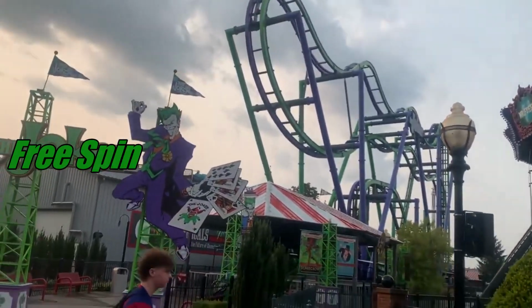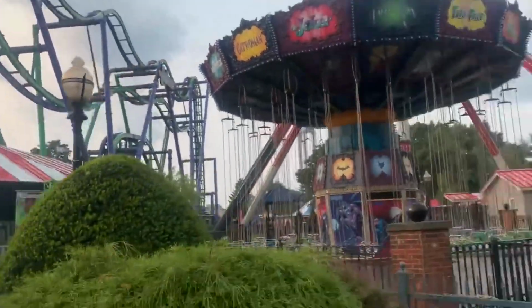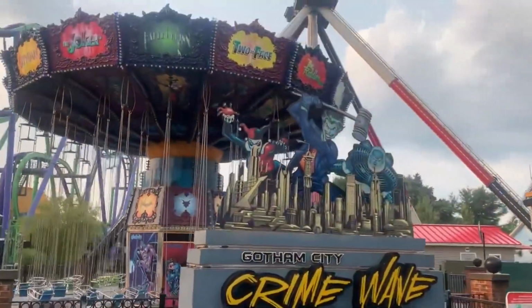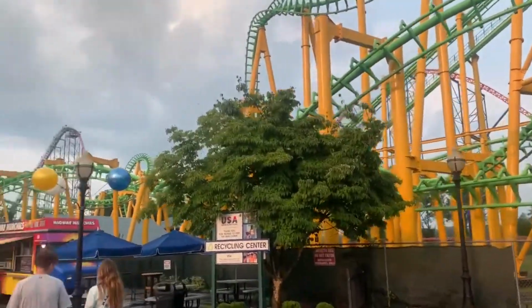S&S 4D Free Fly. I've been on a couple, but I haven't been on a full version one, so there it is. Right next to it, you've got just your standard swings, but it has some cool signage on it. Appreciate the DC villains.